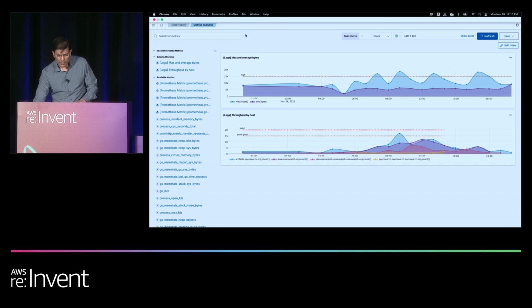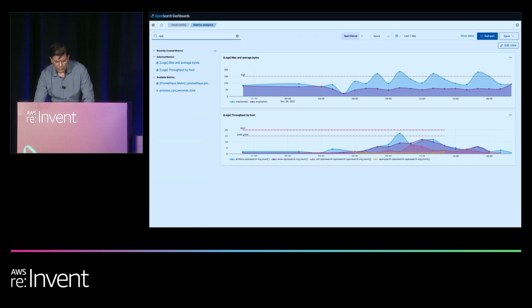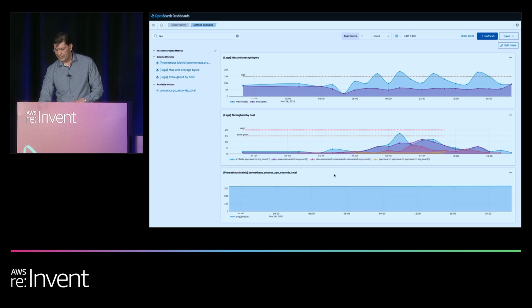So let me, for example, search on all CPU-related metrics that I might have got from Prometheus and add that in this scenario. In this scenario, obviously, I don't see a correlation here, but you can build a view to look at all your log metrics and Prometheus metrics side by side and see if you can quickly correlate what might be going on with that.